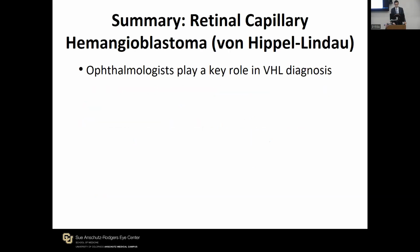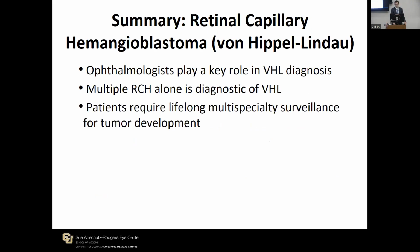So in summary, capillary hemangioblastomas associated with VHL. Ophthalmologists play a key role in VHL diagnosis. Multiple capillary hemangioblastomas alone is diagnostic of VHL. Patients require a lifelong multi-specialty surveillance for tumor development.